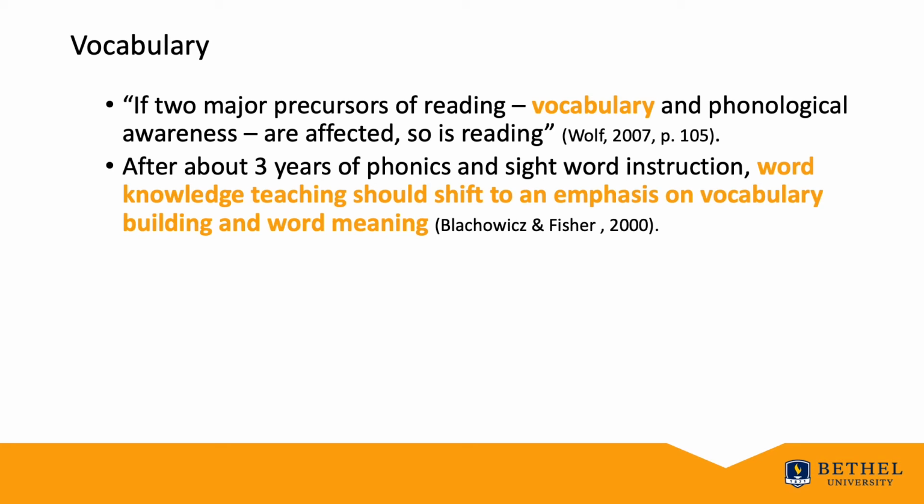After about 3 years of phonics and sight word instruction, you'll notice that Blackowitz and Fisher recommend a shift to an emphasis on vocabulary building and word meaning. That is not to say that it doesn't occur in grades K1 and 2, but that now the emphasis might look more morphological, which we will get to in Module 3.